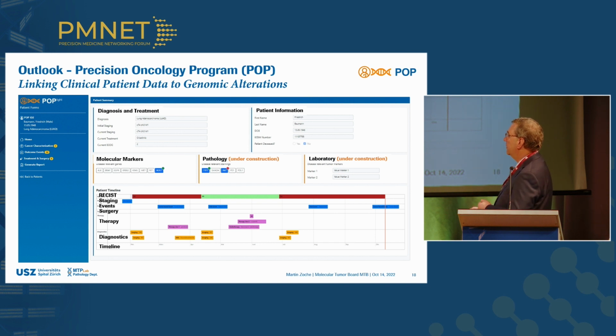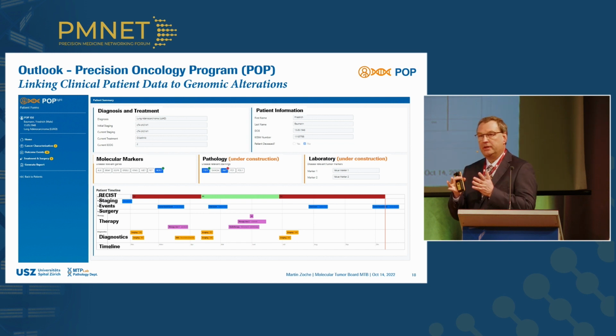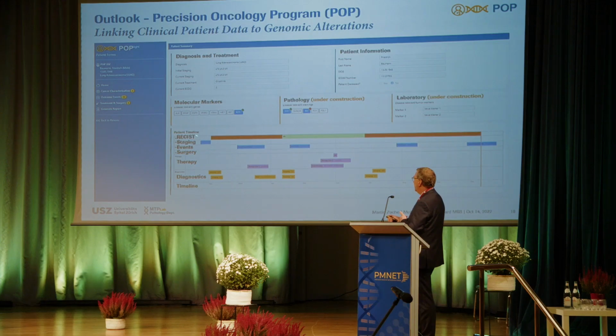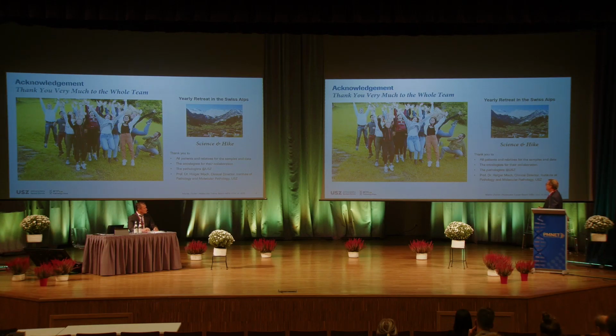This is just the first glimpse of it, so that we can see the complete patient on one page, digitalized, and all the information is available. If you need more detailed information, you simply click on these different bars here, and then you see in detail what information stays behind this, and then you can discuss this information in a tumor board.